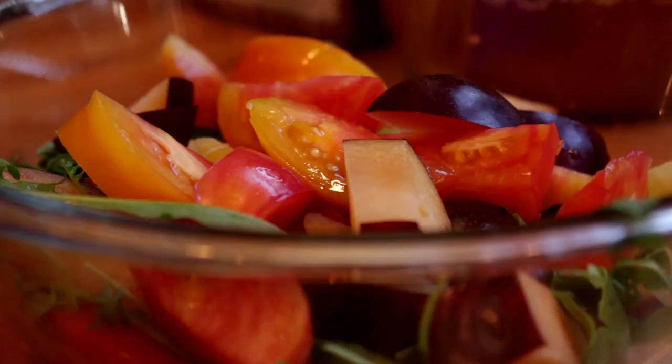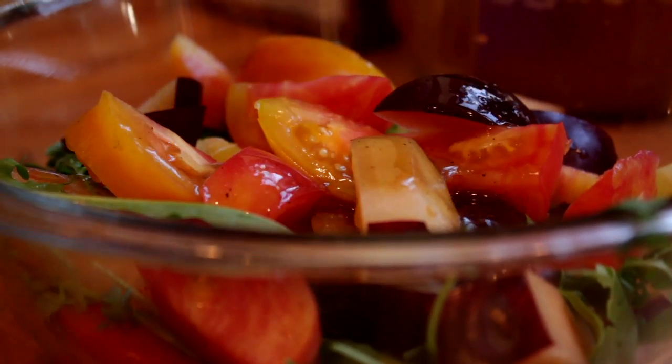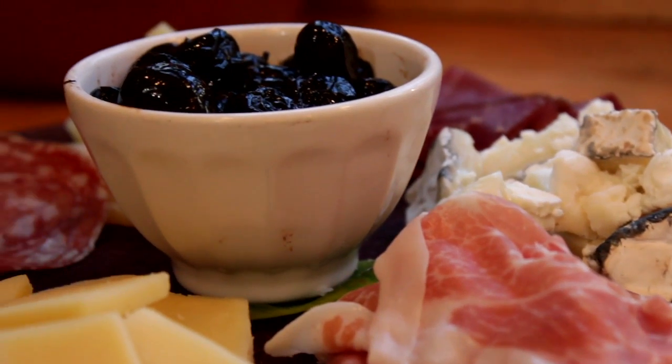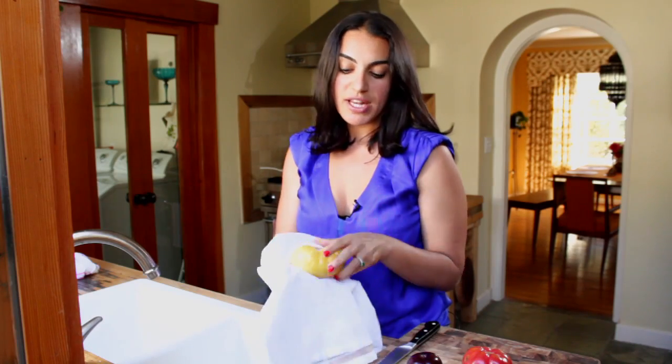You know, having people over for dinner on a weeknight does not have to be exceptionally scary or difficult. There's really simple things that you can do to still make a very special meal. Here's the plan for tonight. We're going to make an heirloom tomato and plum salad, which we're going to serve alongside a beautiful cheese and charcuterie platter. And for dessert, we're going to have watermelon granita.